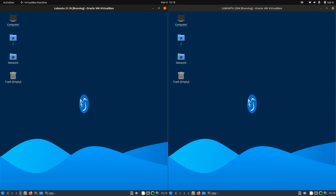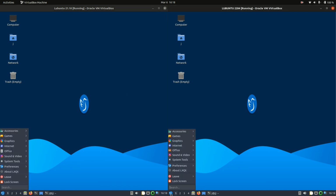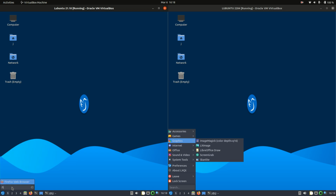there. Now the desktop environment is actually all running on the LXQt framework, hence the name Lubuntu, L for LXQt. Now it is basically much of a muchness. It might be a little bit reminiscent of, say, a Windows XP-esque style operating system, really just basic, but it does have the search option, so if I want to look for Firefox on both of them, they are there.